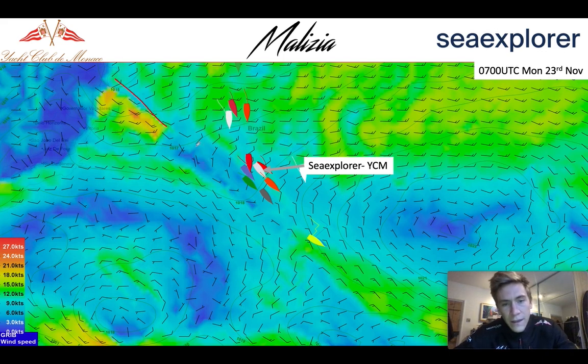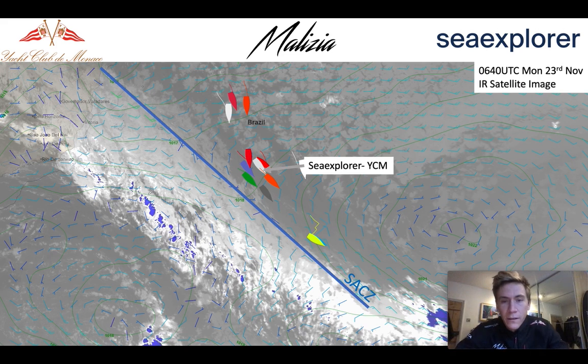So that's the convergence zone there, and you can see it's pretty light winds in this area. There's a bit more wind further down here where it meets, but the fleet are really going to want to know exactly the location of it, because they're sailing very close to it at the moment. So one thing they can do is look at the satellite imagery.